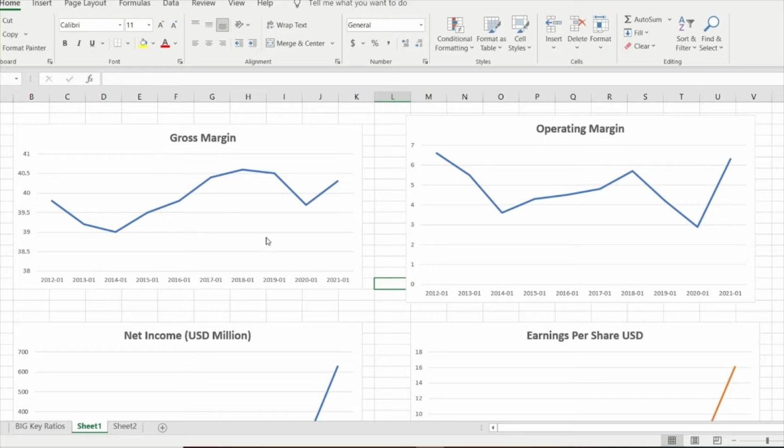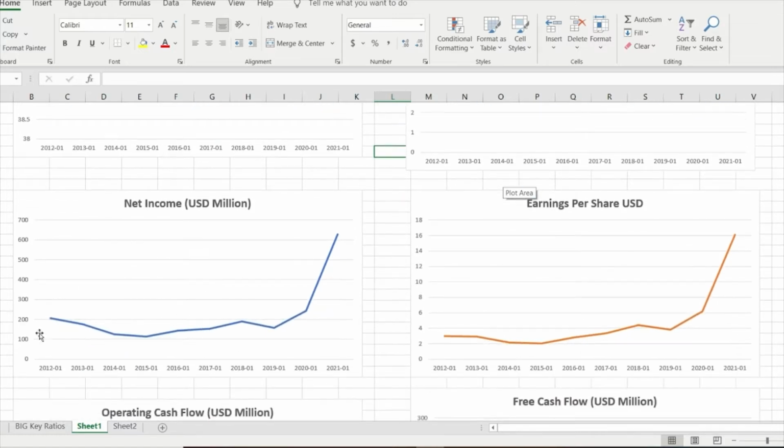We will look at financial ratios and you can see the earnings patterns of the company. This is gross margin. You can see the gross margin is upward. This means the gross margin is higher over the years. This is operating margin. The overall trend is upward. This means operating margin increases over the years. Net income also increases over the years. Earnings per share also increases over the years.